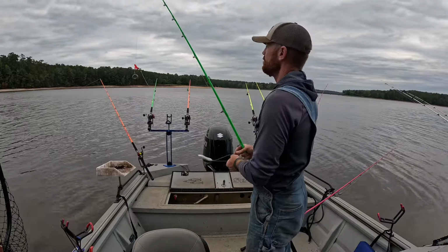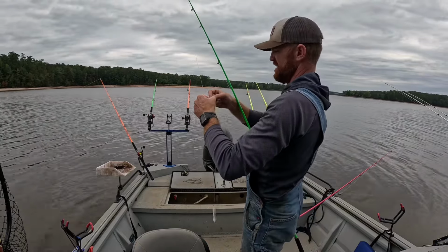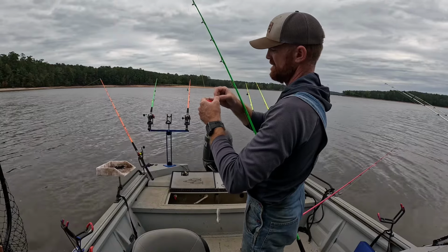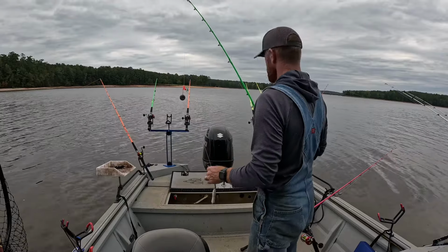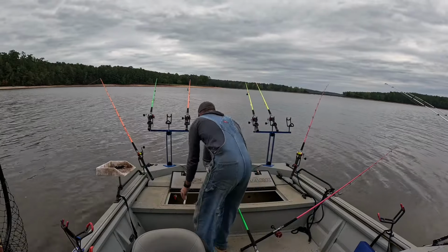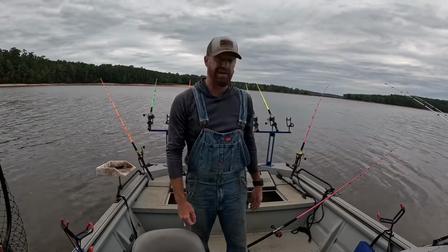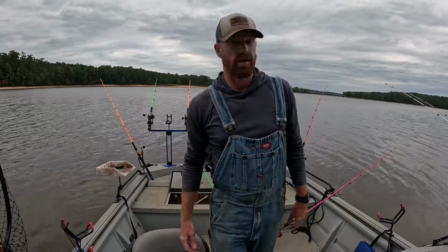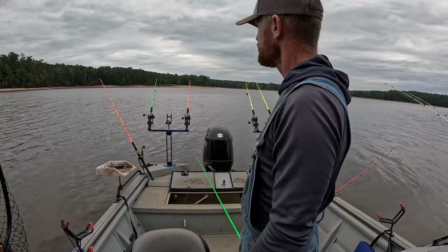Now, went home, did some honeydews, got some grass cut, and I am back out here this afternoon checking my lines. I don't like the way that looks, but it's all right. Gonna anchor up. Pretty windy this afternoon, and I've moved over to a different creek, so hopefully this evening bite will pick up, and we'll see what they're doing.